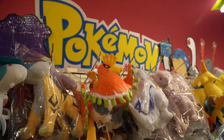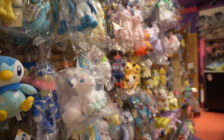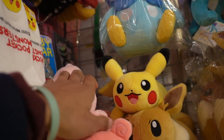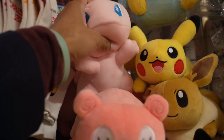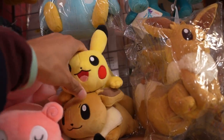We found our Pokemon section, and what's crazy is they have so many varieties of plushes, it's not even funny. I mean, it's not the Pokemon Center, but it's damn near close. Look at all this. I thought they were connected for a second. This is Mew, Slowpoke, Eevee, Pikachu, and they are the ones that lay down. Very, very soft. Cuddly guys.